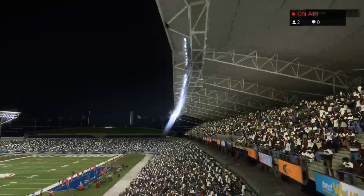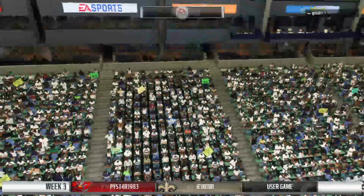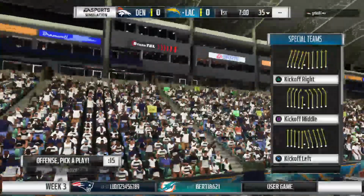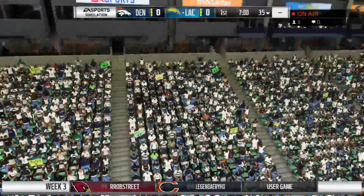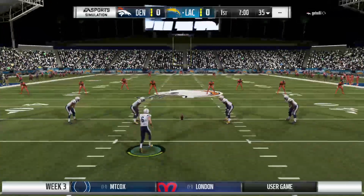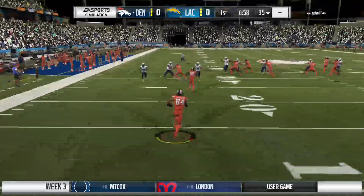Okay, Coach, football, of course, back in L.A. and back at StubHub Center in Carson, California. Tonight, we kick off Week 3 with a great Thursday night matchup between the Denver Broncos and the Los Angeles Chargers. The children will groan. It's the final weekend of summer, but we've got the NFL, and we're underway on EA Sports. On the return, here's the dangerous Cordero Patterson.